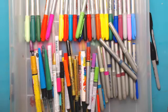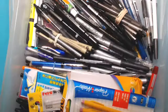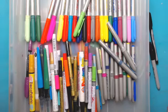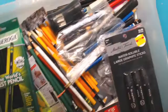Oh, no. Uh-oh. No, there's one more drawer. So this is what I want to organize. That, and then here's the pencil drawer too. Don't forget the pencil drawer.